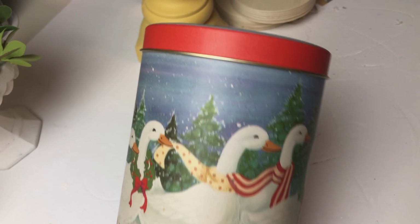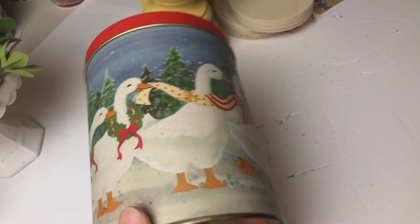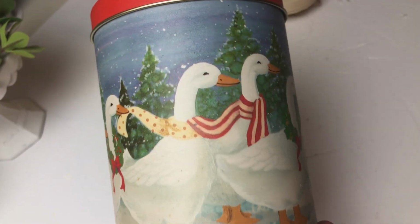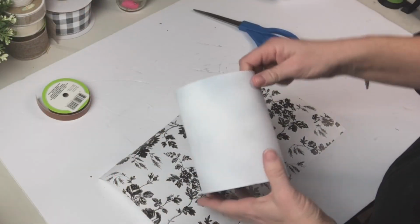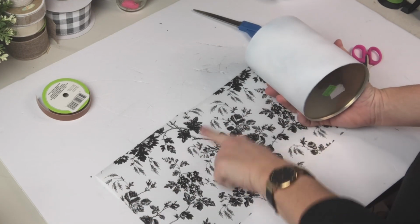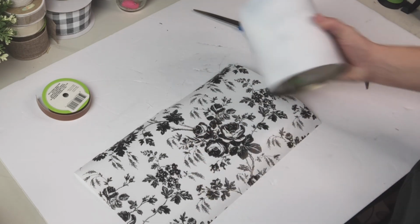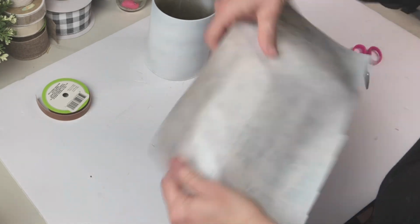Now, I have this rather interesting can I actually picked up at the restore with the intention of doing something at Christmas, and like so many of my ideas, I just didn't get there. Now, I did give it a good spray primer just to cover up that really intense pattern because I had a feeling that whatever I did over top of it would show through.